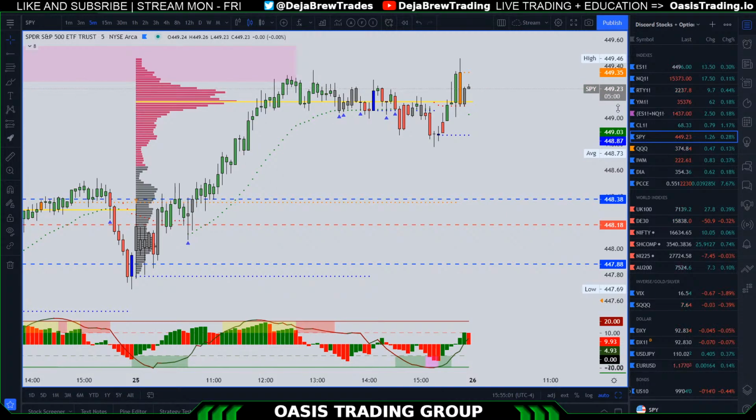Got 5 minutes left. Let's see if it closes towards the high of the day here. If it pushed into the high of the day right at the close, that'd be really nice.